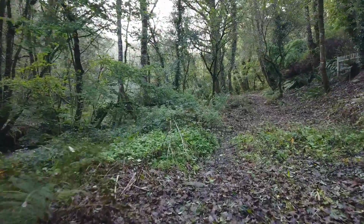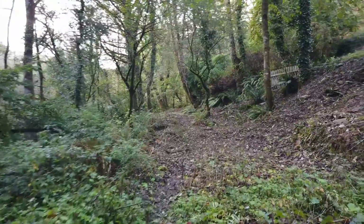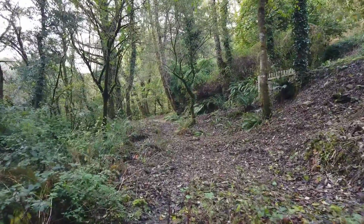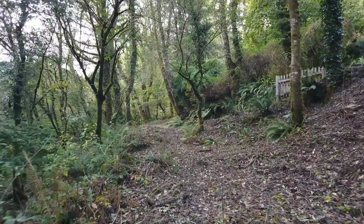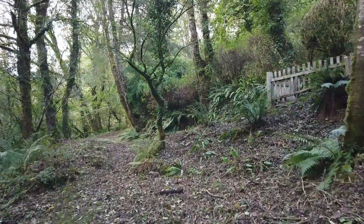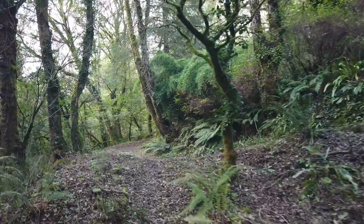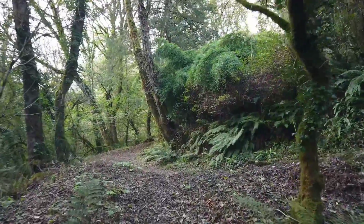That'd be a lovely place to live. The only downside is, I should imagine internet would be a problem, and there's no garage or workshop. I'd have to cultivate a bit of the trees in behind and put a vegetable patch in and stuff like that.